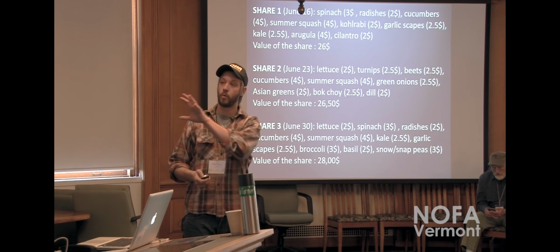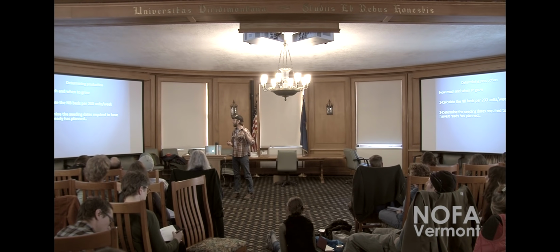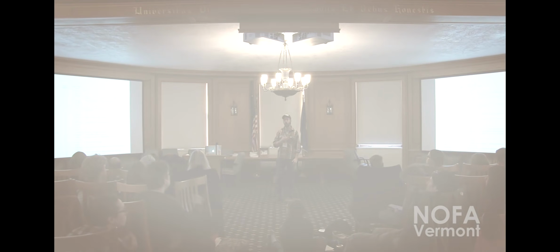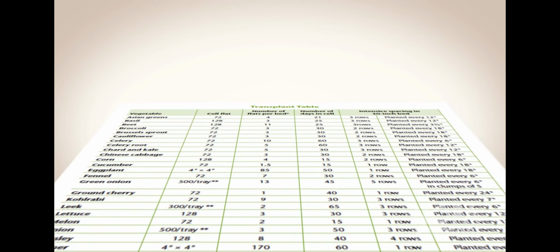Once we get that, we need to answer these 2 questions. If I want to have radishes on the 16th of June for 200 families, how much do I need to plant and when do I need to plant it? And again, that's where the bed as unit of measure is really interesting, because on the farm we've calculated the yields of intensive spacings of all of our crops per 100-foot bed. With these numbers, it's easy to calculate what the needs are for 200 families at a given point in time. It tells us how many beds we need to plant. We have these numbers, and you have them too because you have the book.